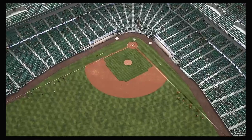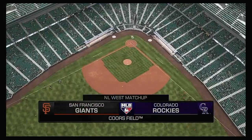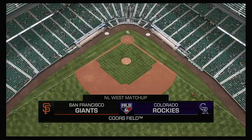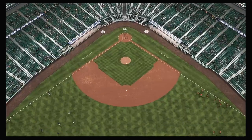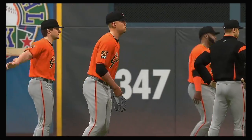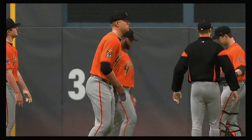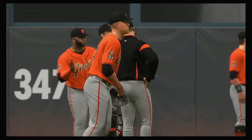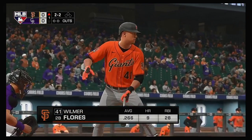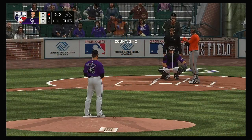We are under the bright lights tonight as MLB Network welcomes you to this presentation of Major League Baseball. We've got baseball on the 4th of July between the San Francisco Giants and the Colorado Rockies. Coming to the plate now, Wilmer Flores. And we are set for baseball here this evening.